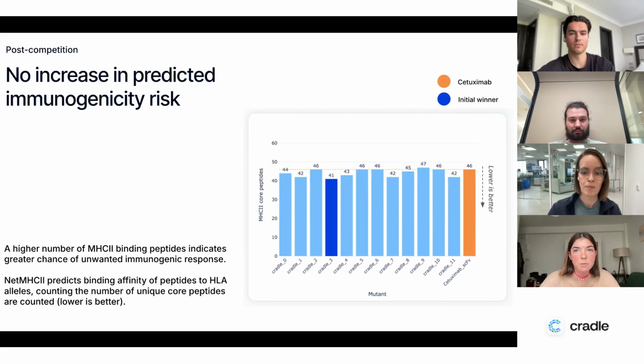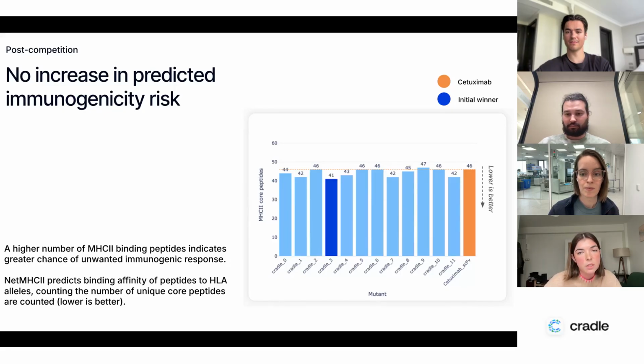Now, although these results are very promising, a natural question is: did we maybe negatively affect another property in the process? Maybe we improved binding affinity at the cost of expression or other properties of interest. When diversifying a lead binder, we don't have direct control over the effect on the properties of interest. So what we did is use MHC2 binding predictions to assess the risk of immunogenicity, which is one of the main properties of interest when designing a binder.